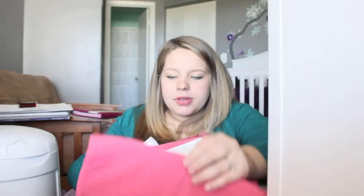And I have stuff in here, so it's gonna all fall out. But there's a changing pad that comes out. See that? So you just can fold it out and change. I apologize for my voice. I'm sick. I caught a cold, so eh.